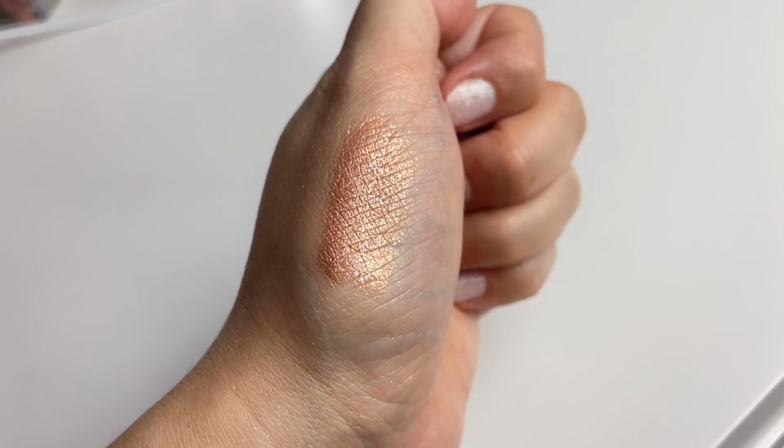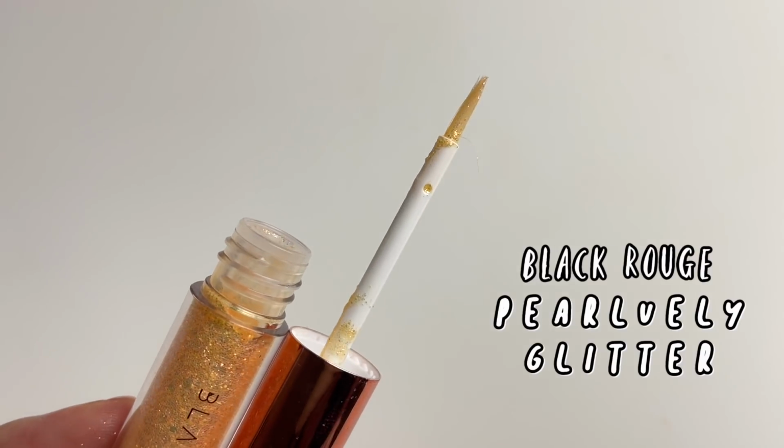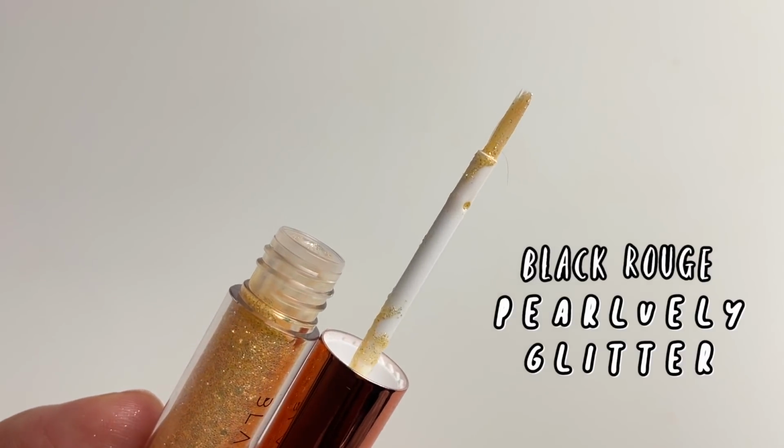This has just been my color family of choice lately. I don't know what it is about these soft muted peaches. That's why I fell in love with this shadow. But just to amp this one up even more, this is also from Black Rouge. I have it in the shade G03. It's a glitter liner. Isn't the packaging beautiful? I just love this rich coppery color.